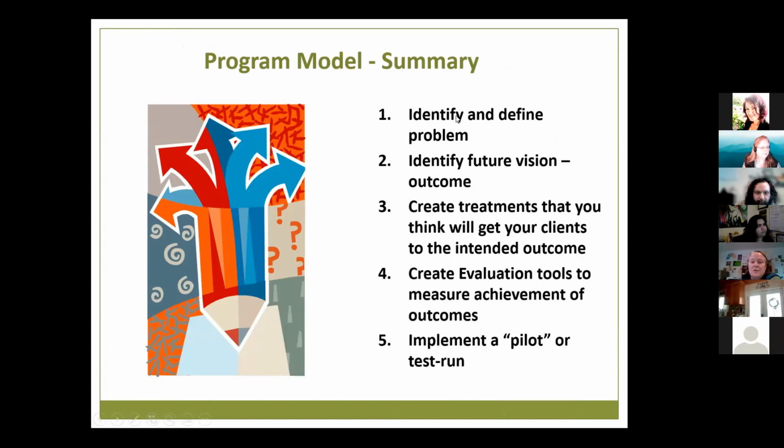The first thing you do is you identify and you try and define a problem. The next thing is you look into the future and say, what are we trying to get to? And then you work your way back and you create treatments or activities that you think will get your clients to that outcome. Step 4 is you create the evaluation tools to measure it. And then step 5 is you do your test run or your pilot.